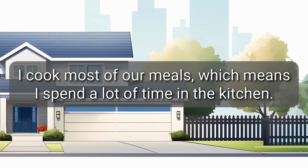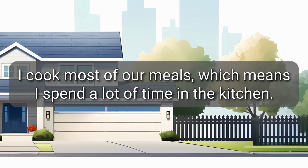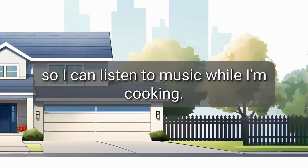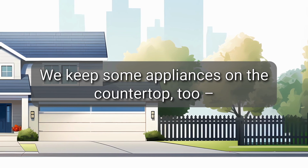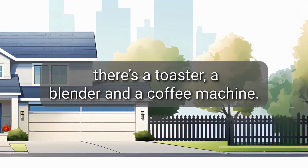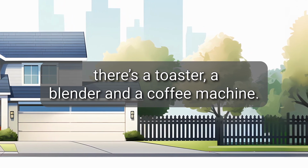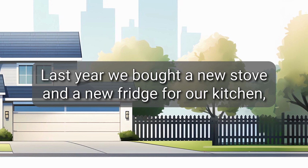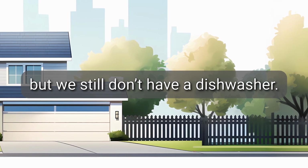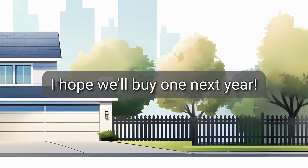I cook most of our meals, which means I spend a lot of time in the kitchen. We have a speaker on the countertop so I can listen to music while I'm cooking. We keep some appliances on the countertop too. There's a toaster, a blender, and a coffee machine. Last year, we bought a new stove and a new fridge for our kitchen, but we still don't have a dishwasher. I hope we'll buy one next year.